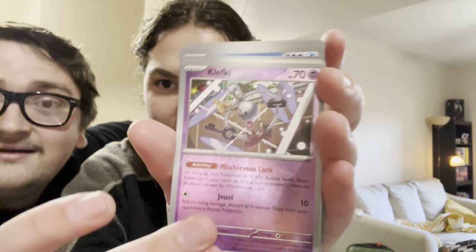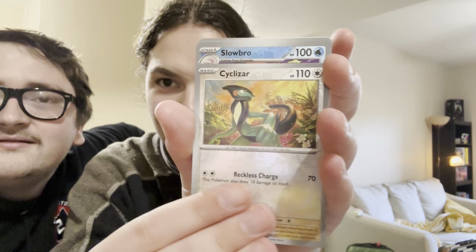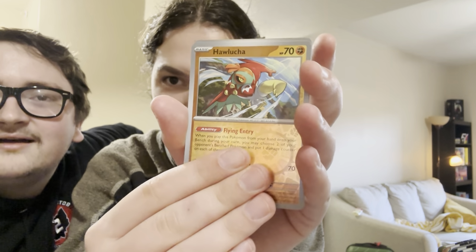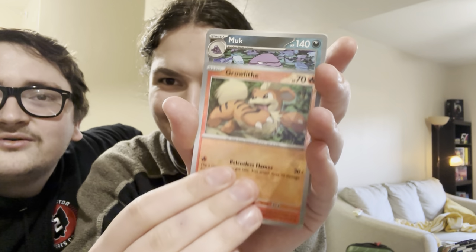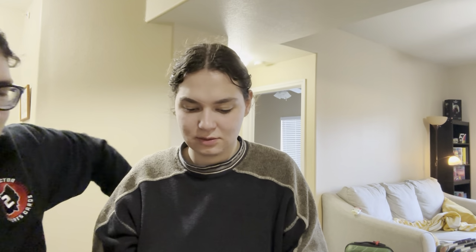Okay, show me your god pack. Okay, well I just looked at it. Clefairy. God, I just went through it all. Marnie's Grimmsnarl. Something reverse holo. This card again. A slow guy. This card again. Nice. Okay, nice holo. Growlithe, reverse. That's cute. Ooh, I like this Muk. Reverse. One last card in this. And we could do another little set of god packs. I like that. Let's do that. Yeah, no, that's good.